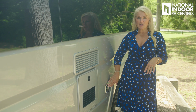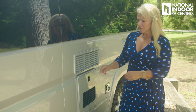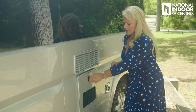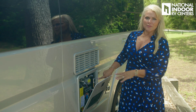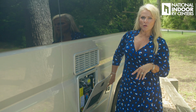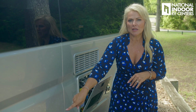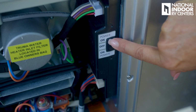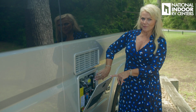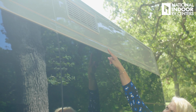Here we have our exhaust for our furnace. And this is our Truma AquaGo. This is our on-demand hot water. And you just simply open this. Now you've got to make sure both your furnace and your on-demand hot water run off of LP. So you've got to turn that on. I'll show you that in a minute. But you also need to make sure that you open this cover and turn it on right here as well. You notice that we have a vent here, and then we have another vent at the top here.